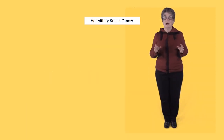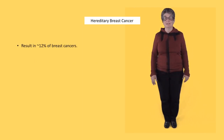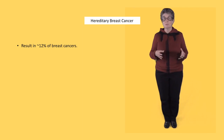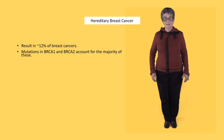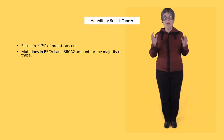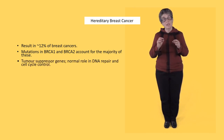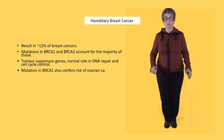Let's think for a moment about hereditary breast cancer. About 12% of breast cancers will arise in the setting of a family that has a high risk of breast cancer. Only 5% of cancers overall will actually be able to be attributed to a specific mutation, and most commonly these are BRCA1 and BRCA2. Now these are tumour suppressor genes. They have a normal role in DNA repair and cell cycle control. So if they're mutated and these functions are taken away, you can see how mutations accumulate and cells replicate, and thus cancer occurs.